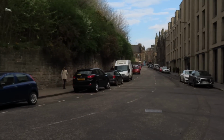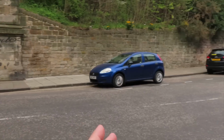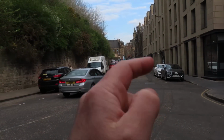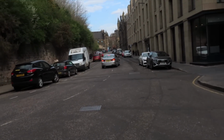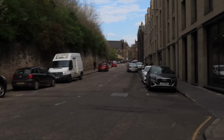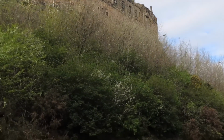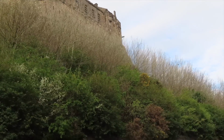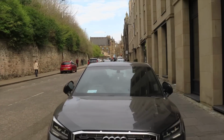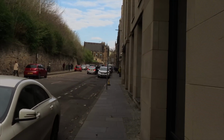Okay, so I've literally just come out from under the bridge. Not a big bridge, but I just want to give you a bearing. And that is the Grassmarket right there. So I'm just going to walk up the last bit of Kings Stable Road here. Again, right underneath Edinburgh Castle, so we've literally just hugged the outskirts of Edinburgh Castle, and we've got to the Grassmarket from the west side of Princess Street.